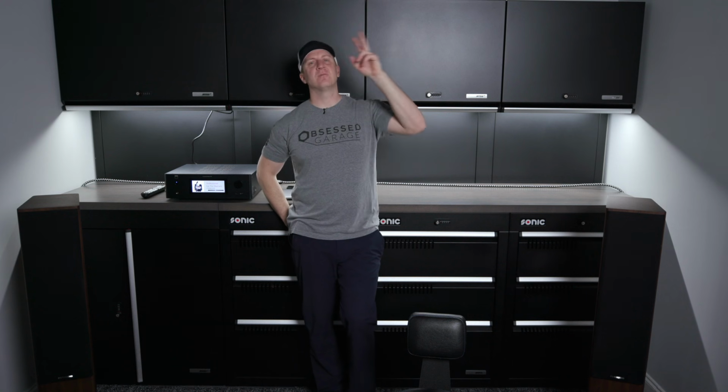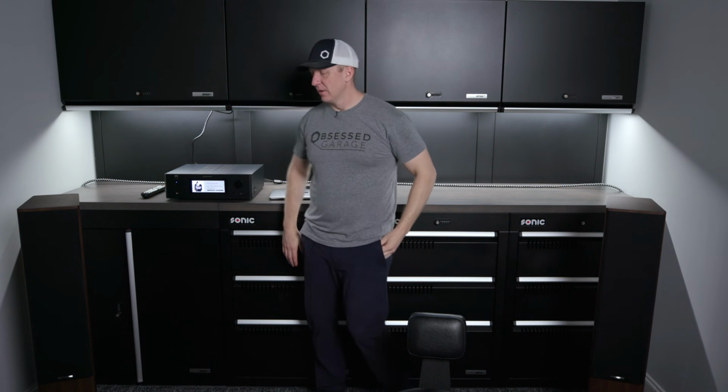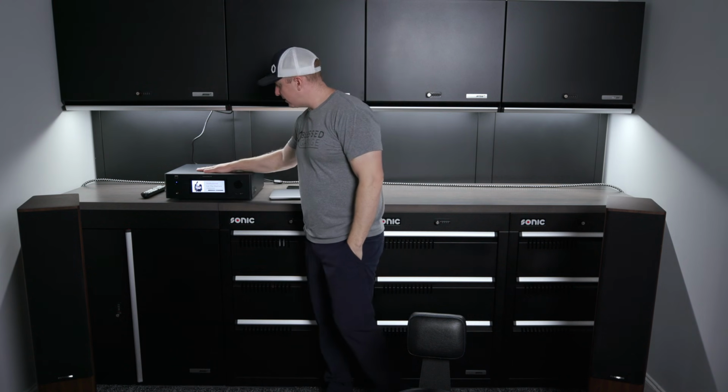You could always run this multi-channel stereo if you wanted to do that. I would rather run a central point, center channel, and front speakers. I have the ability to run it in stereo, instead of just doing pairs of speakers all over the place. So that's the NAD T778.